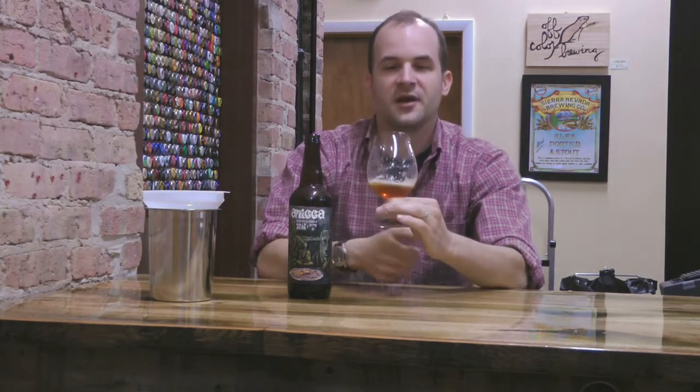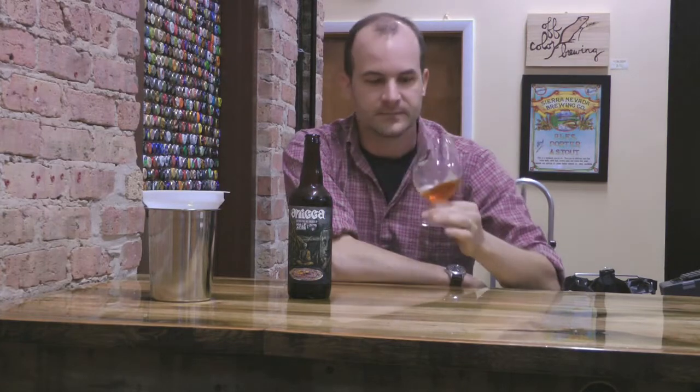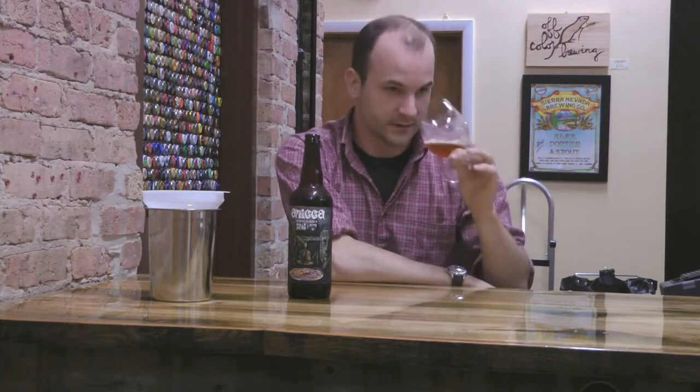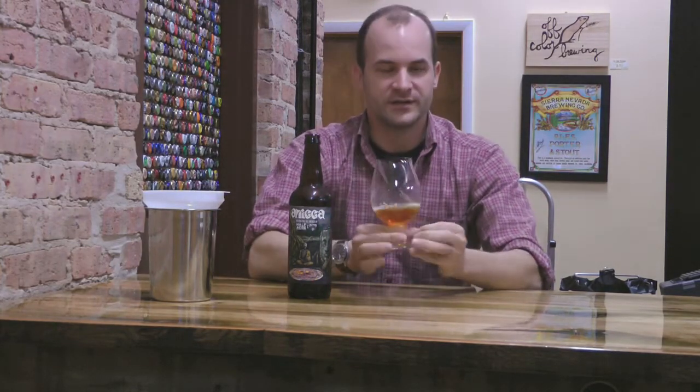Yeah, it is very much like I remembered other Mosaic hop beers smelling, but man, there is that fruitiness. I've had other Mosaic dry hop beers at some festivals and stuff before, and I do get a little bit of a herbaceous green onion thing too, just a hint. But man, it's fruity. I don't know if I get blueberries though.